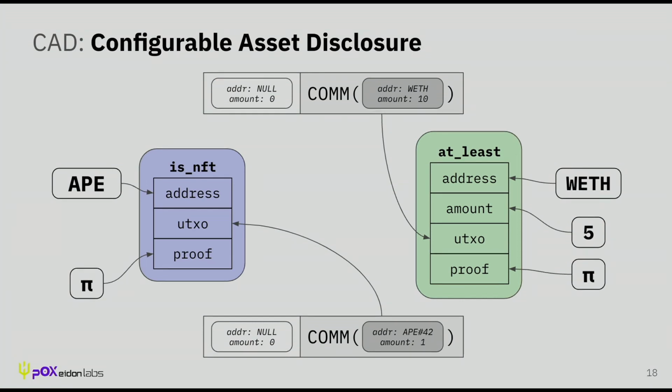So an example perhaps is you have some NFT. Let's say you have an ape NFT, and you want to prove inside of a contract that it is an ape NFT, but you don't want to reveal which one you have, right? So you could have this NFT disclosure, where you pass in the address of the ape contract, you give your UTXO, and you give a proof that if you were to open the commitment, you would see that there was an ape in there, without revealing which one you have. So this is a little component you could use.